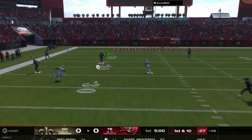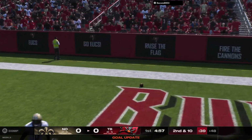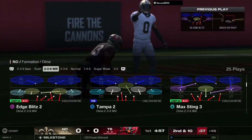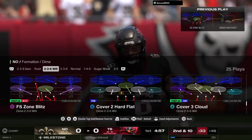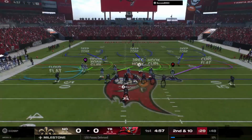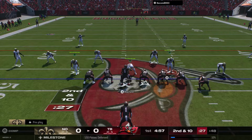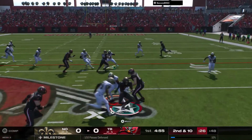He put everything he had into this one. Defender arrives right as the ball does, and the hit knocks it free. Incomplete. Oh, that is such a bummer. A dropped touchdown right in the end zone. We're going to see how quickly he can flush this one. He better, because they got to make it impact later.